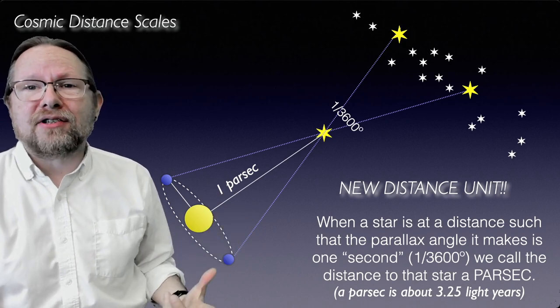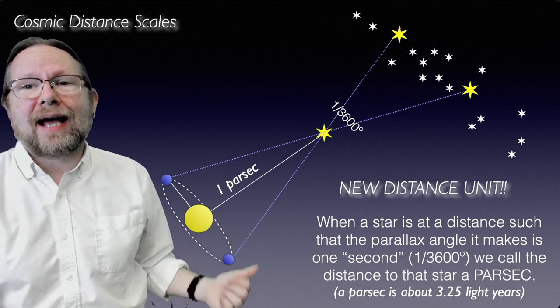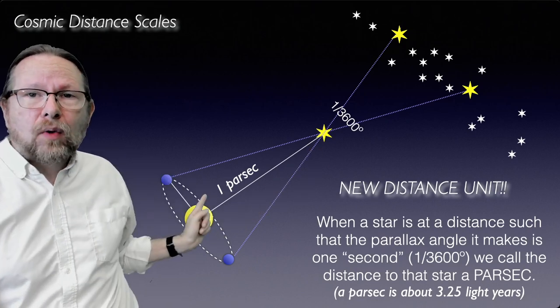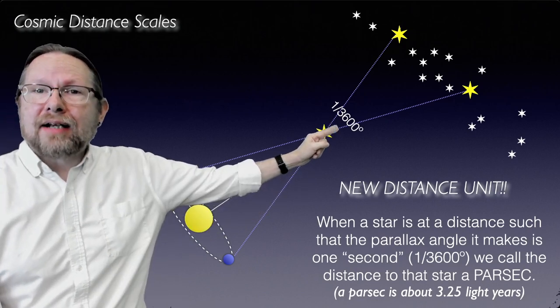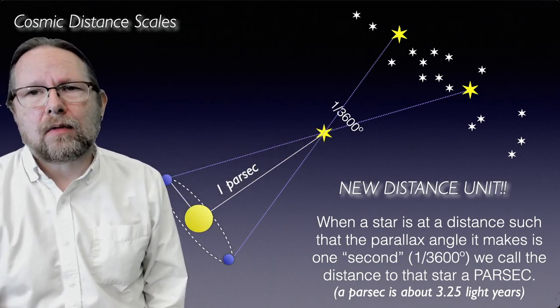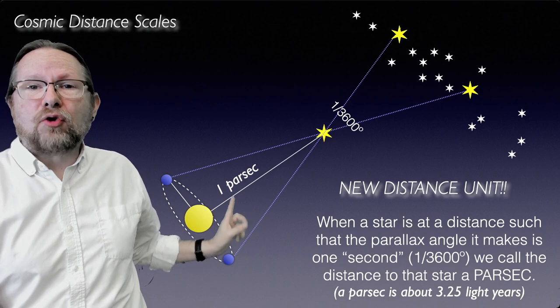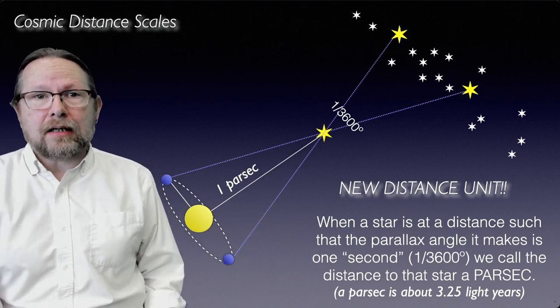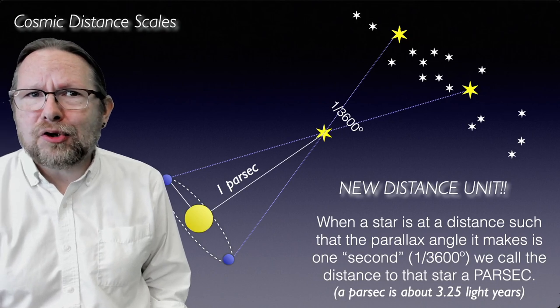A parsec is an abbreviation for parallax second. And the distance that something has to be away to have a parallax of 1 second of arc, 1 second of degree, is about 3.25 light years. So a parsec is a distance unit equal to 3.25 light years. Sounds like a time unit. It's not a time unit.